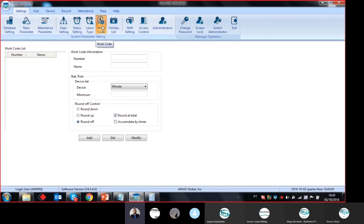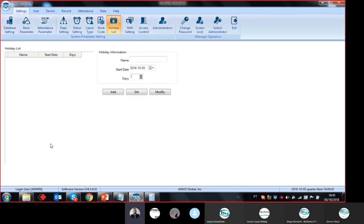Work code is not very used. I will not explain, I just introduce. If an employee has more than one shift per day and one shift is paid with extra time and the other is not, for example, I can put some work codes for the same user. And then for the first shift, he uses the first work code. For the second shift, he uses the second work code. You can put this in the screen of the device. I will not configure this now because it's not very used, but if you need to use this, maybe I can prepare a tutorial later for you guys.